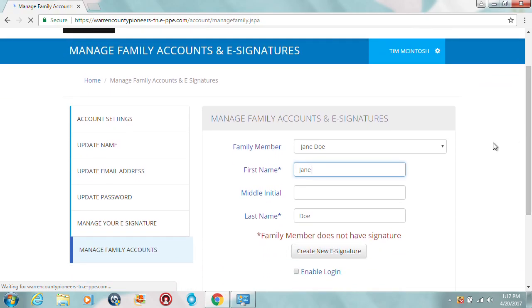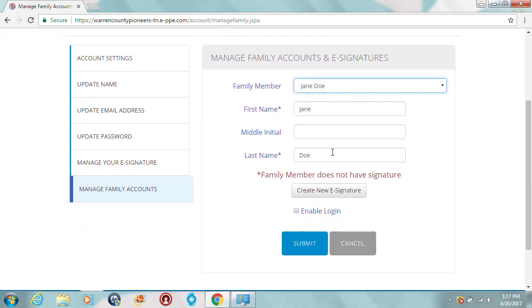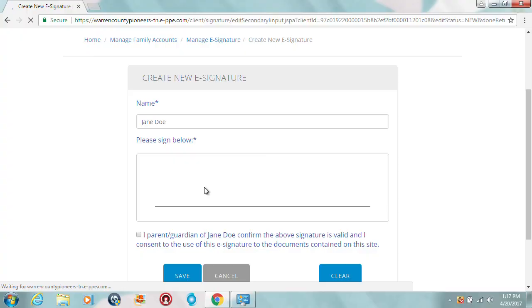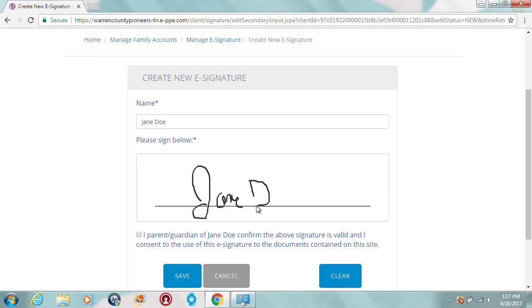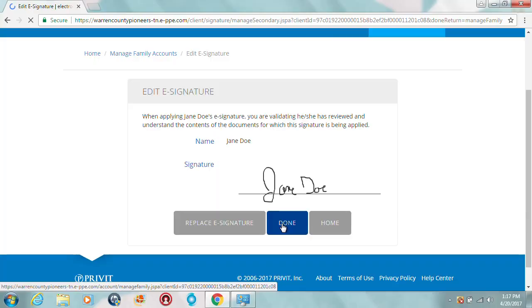If you have more than one athlete on the program, you can simply click the drop-down box and find that particular athlete that you need to create a signature for. But here's the athlete we need to do. So we're going to go here and click Create New e-signature. And then just as before, you're going to trace the name on the screen. You'll then need to read this agreement and click the box and save. Once again, done.